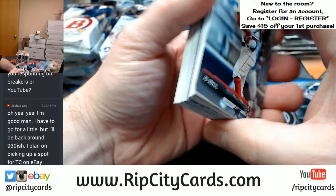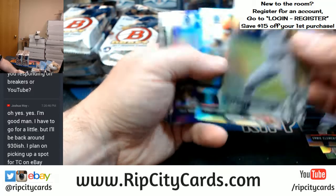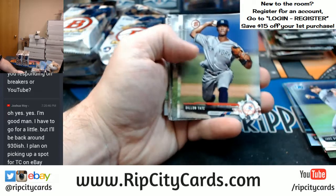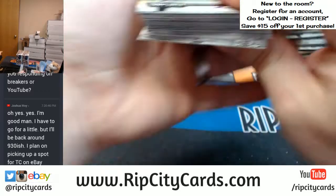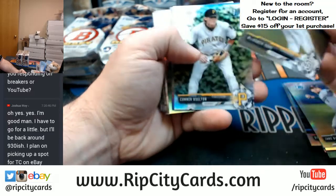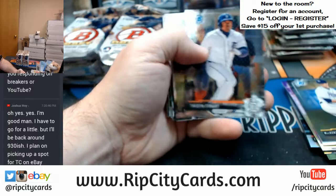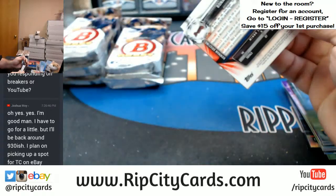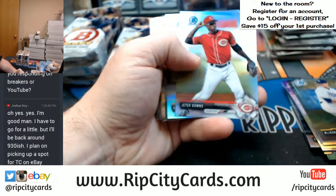It's gotten hot again here now. It was in the 80s today. Cole Reagan's purple refractor. Dylan Cease, purple paper. It's actually filled a little bit quicker than I expected it to.